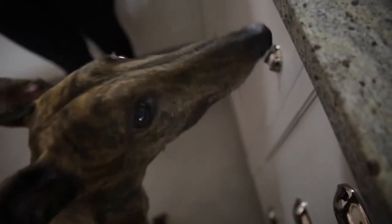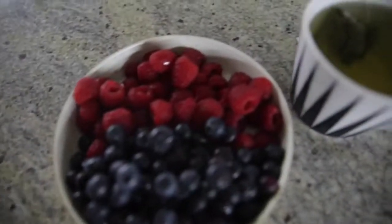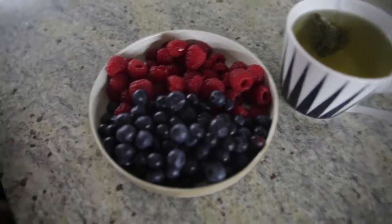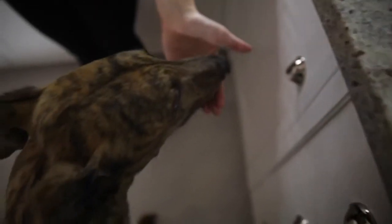After washing some raspberries and blueberries, I could see that Reggie was particularly interested in them. He loves berries for some reason, especially blueberries, and he likes to eat them one by one. He always takes ages to eat one little blueberry, which is so funny because he's such a big dog.